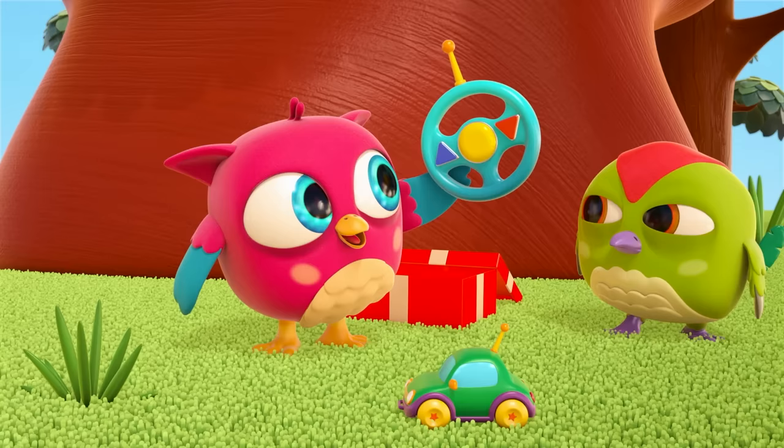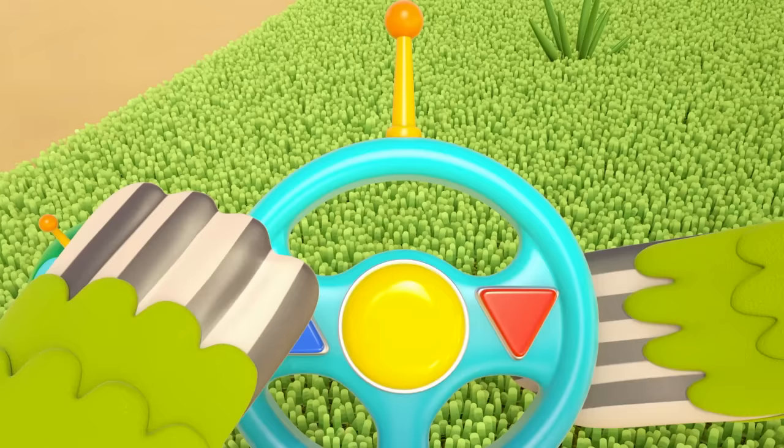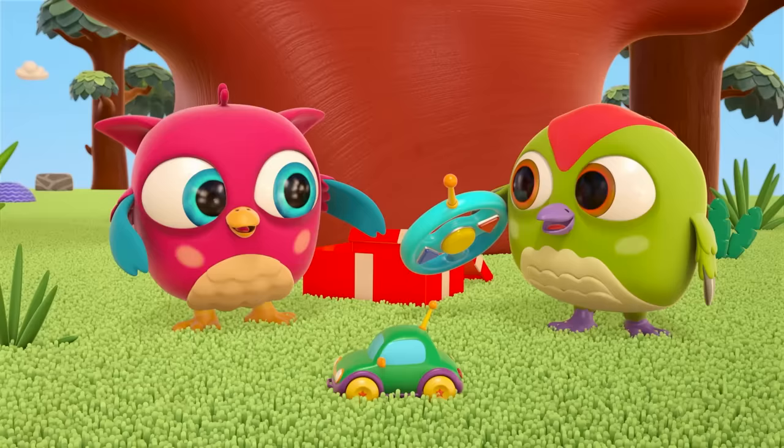Hop Hop is right. It's not a car. And it's not a telephone either. You need the controller to control the little car. Press the buttons. Forward. Backward. Now it's Peck Peck's turn. It's working. The car is moving.